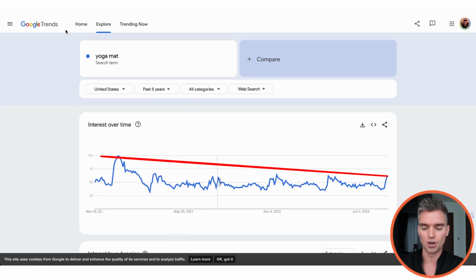So definitely use Google Trends for your Amazon business. I hope you've been finding everything extremely valuable up to this point. And now we get into the custom tools section.